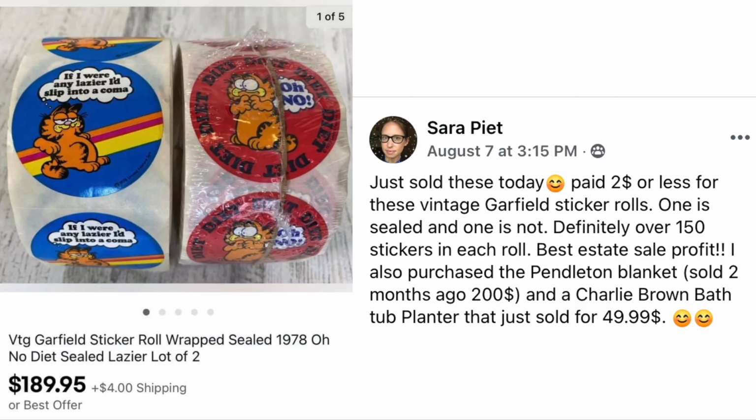Sarah Pete sold these today, paid $2 or less for these vintage Garfield sticker rolls. One is sealed and one is not. Definitely over 150 stickers in each roll. Best estate sale profit. I also purchased the Pendleton blanket, sold 2 months ago for $200, and a Charlie Brown bathtub planter that just sold for $49.99.